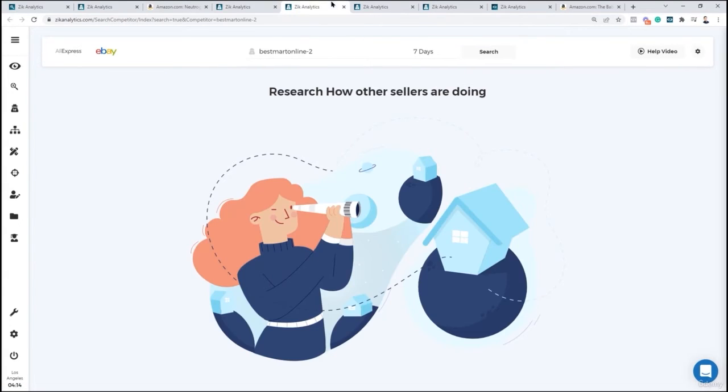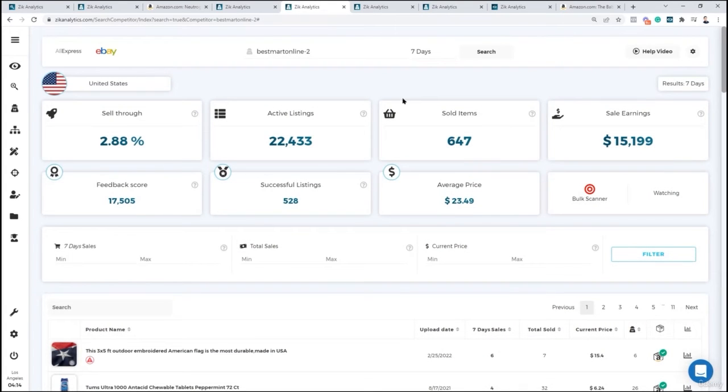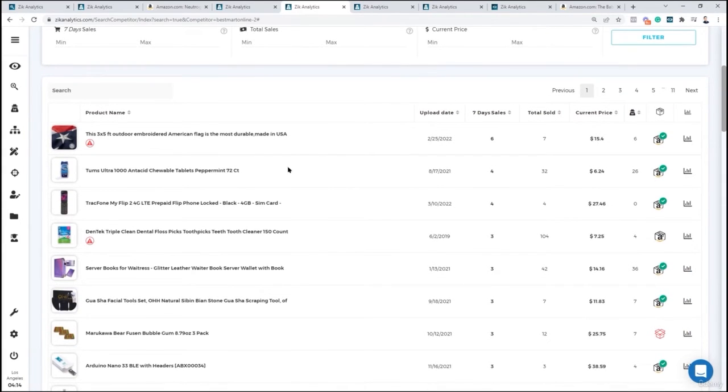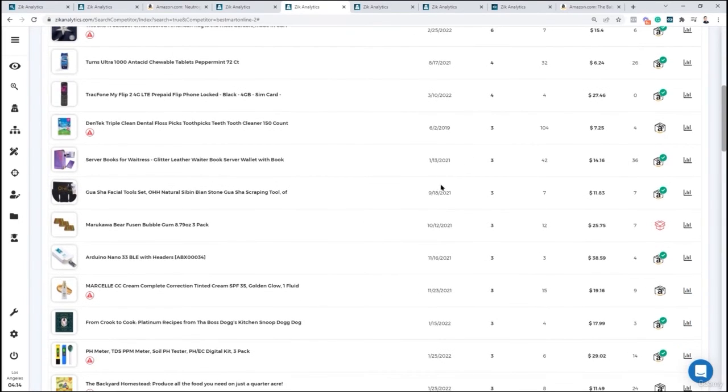Now, let's move to another seller that we scanned. This seller has $15,000 in sales in the last 7 days. If we scroll down, we see some interesting products here. This flip phone, 24G, has 4 sales and 0 competitors and is selling for $27. Let's check what the profitability is on this item. This product is not profitable, right? So we don't want to check it out.